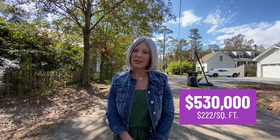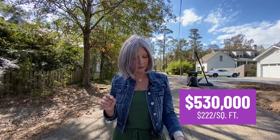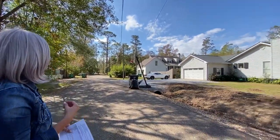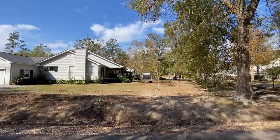This particular house is listed for $530,000. Now that's a little more per square foot than the last house. This per square foot is $222 a square foot. It's built in 1951 and has 2,387 square feet. We're gonna kind of walk around and show you a little bit of the neighborhood, a little bit of what the neighbors' homes look like and what you can expect.